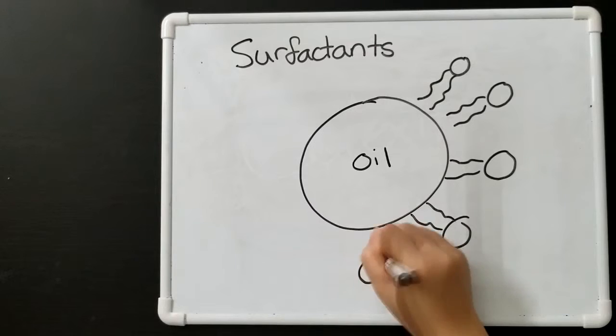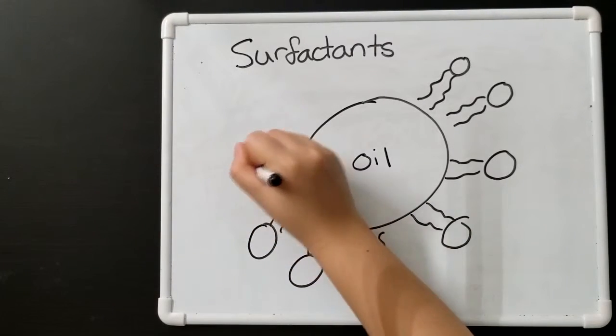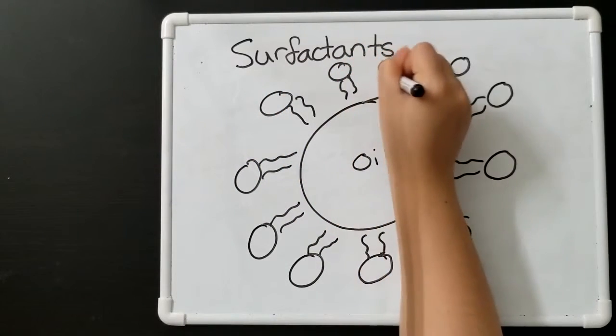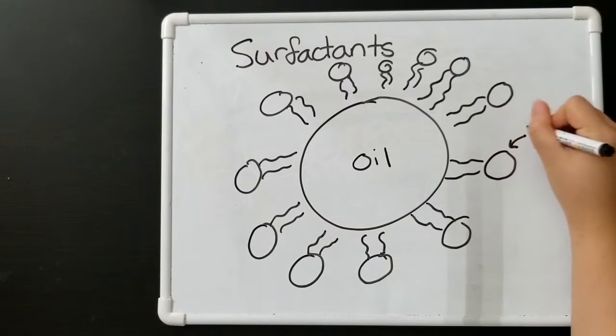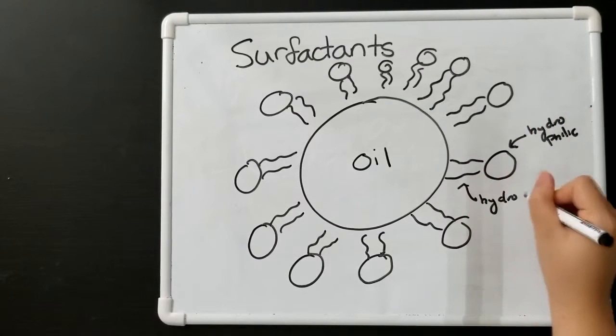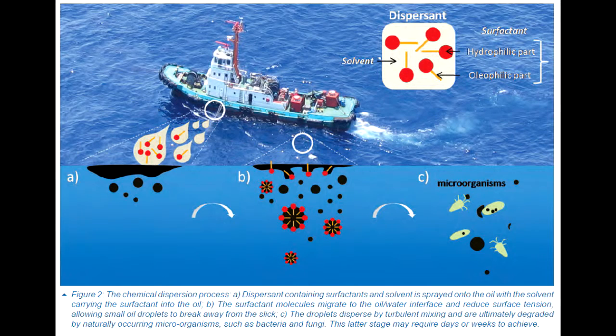It works similarly to soaps by having a hydrophilic head and a hydrophobic tail that repel water while simultaneously attaching itself to oil. By breaking down the oil into tiny droplets, natural bacteria in the ocean can consume the dispersants and rapidly biodegrade them. They are generally applied to the oil by spraying from boats or small aircrafts and helicopters.